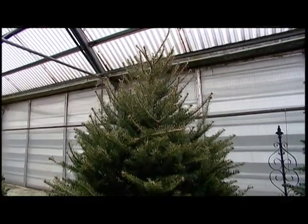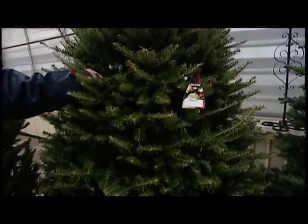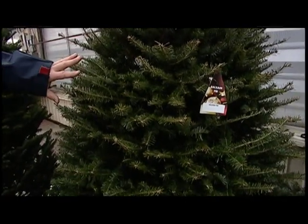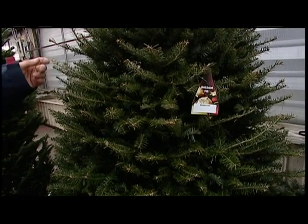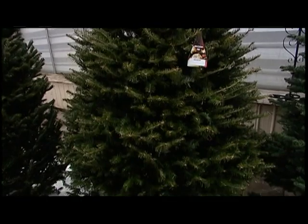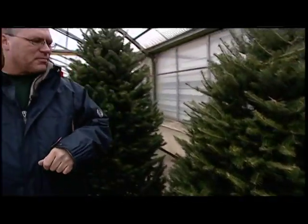It brings that out. And balsams have good branching for decorations. You can tell it's a bit thicker though, right? So you've got to have the right type of decorations. If you have lots of things that hang, sometimes they're not the best. So that's why it's nice to have different choices in the trees when you come to the garden center.